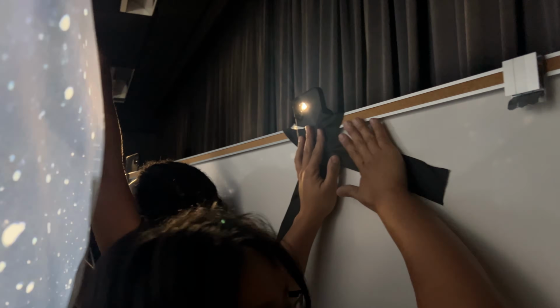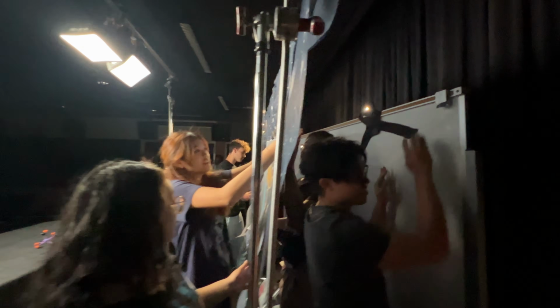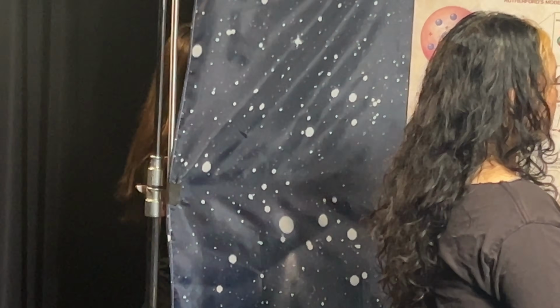And also in the backdrop we had these stars. So we put our phones there to make it look like the background is shining stars. It was kind of a fun, stupid thing.